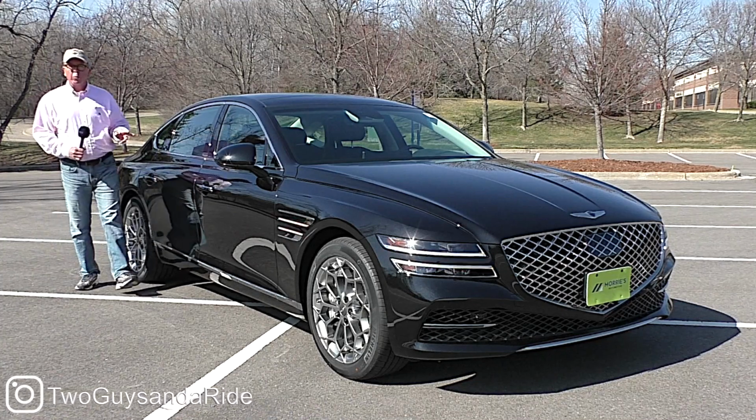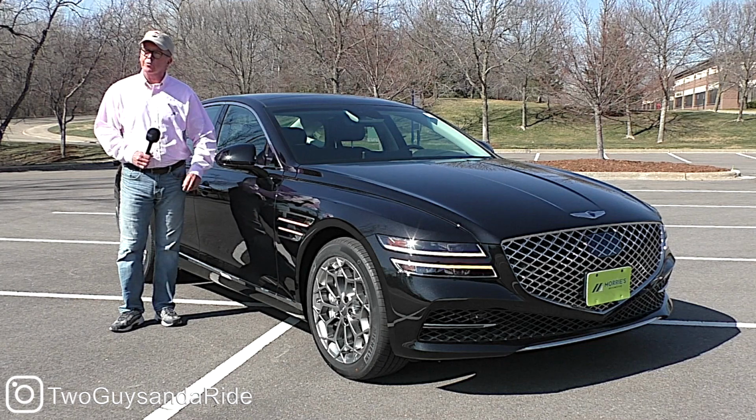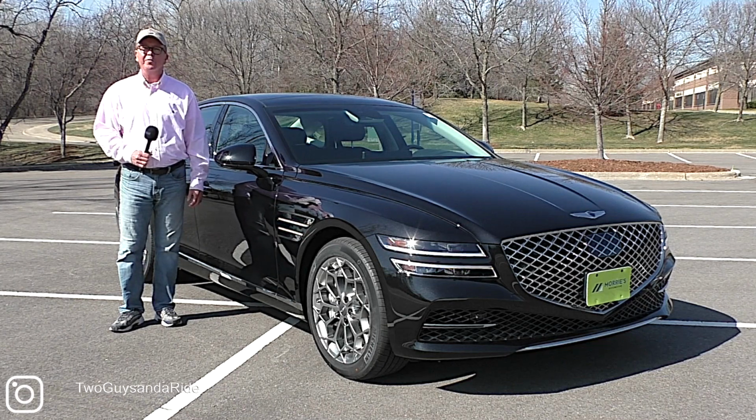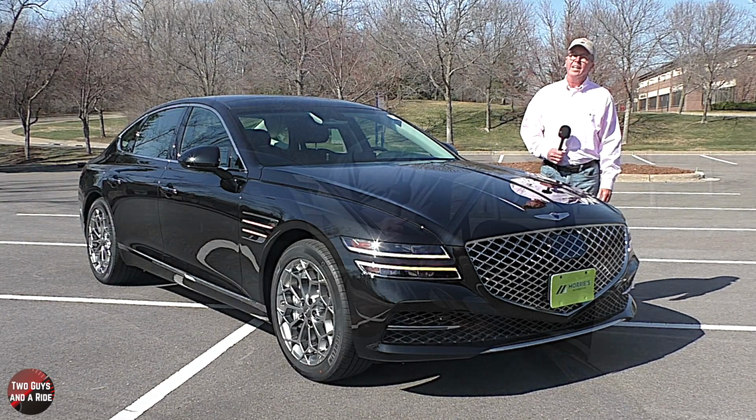This is a 2021 Genesis G80 3.5 turbo all-wheel drive, and today we're going to review it. I'll tell you about the horsepower, cargo, dimensions, and safety. And I'll tell you about the interior, the controls, and all the technology.